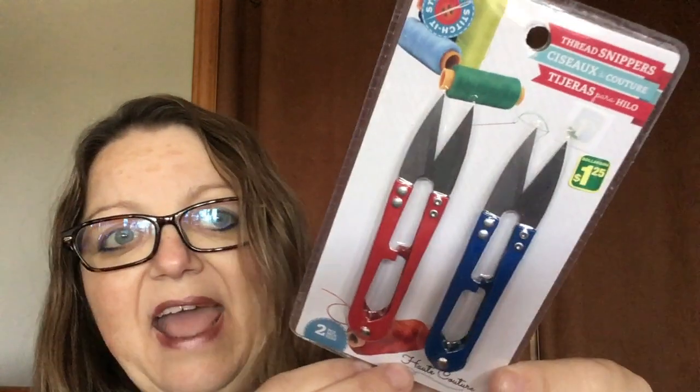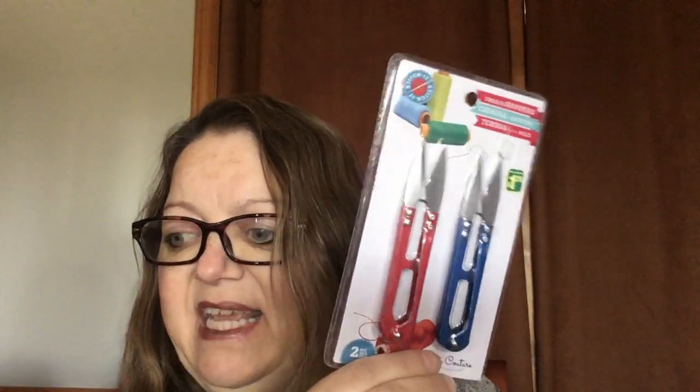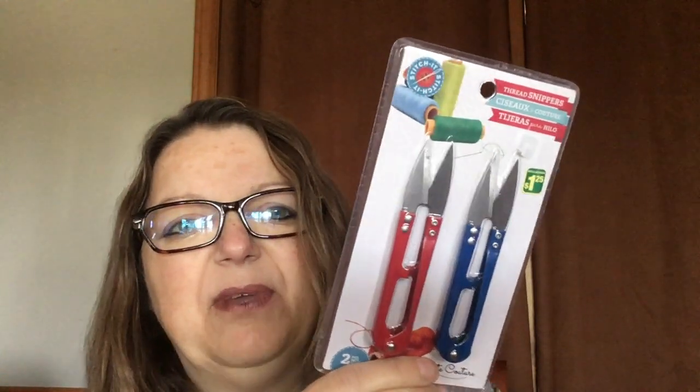And then I found these. They're just called thread snippers, and you get a 2-pack. So they're just handy when you have something smaller or tinier to cut. Even maybe fussy cutting. Actually, that'd be really difficult because to maneuver these, I think it would be a little bit difficult for fussy cutting. But anyways, just a nice little snippy pair of scissors to have alongside when I'm crafting.